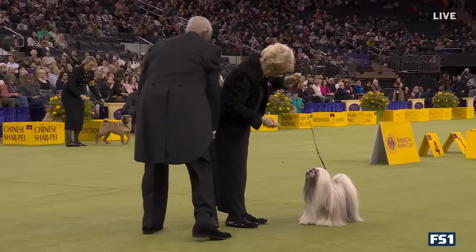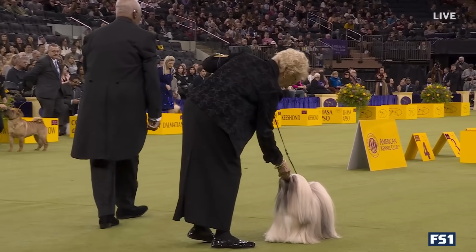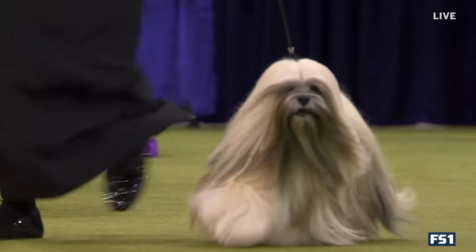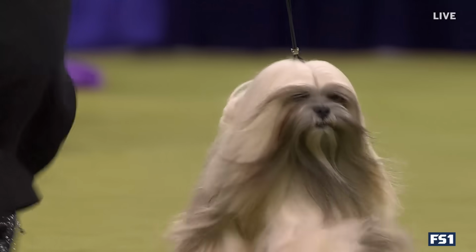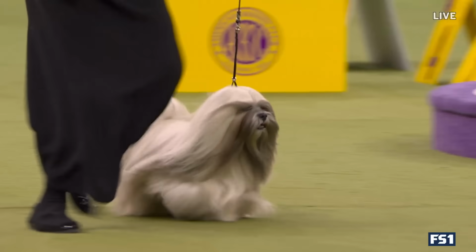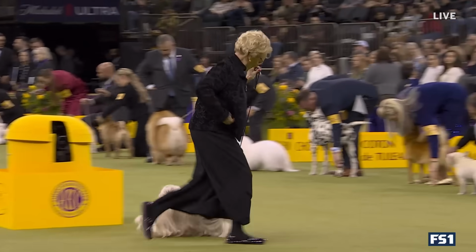It's supposed to be this heavy coat that just drapes down over the body. A little different texture than the Maltese. It's not as fine. It's a little heavier hair. And look at him go. That beautiful tail arched over the back. Maybe a chance for the first best in show for Lhasa Apso.